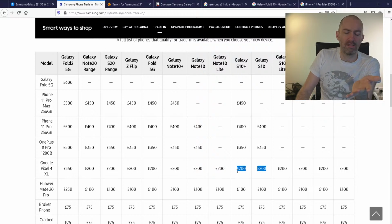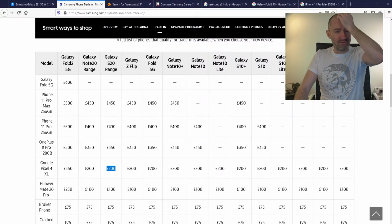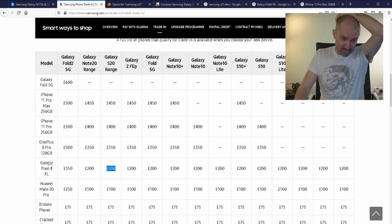I mean, you know yourself, if you go to eBay, you'll get a lot more for your S10 Plus than that. I know S20 is a newer phone. Do they have the S20? S20, yeah, £200. That's awful. £200 for an S20. That's absolutely awful. Do not trade your phone in. Please do not trade your phone in.